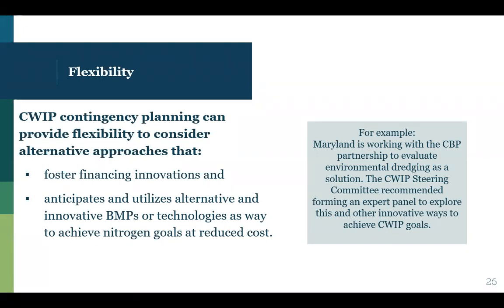Similarly, looking forward at potential alternative and innovative BMPs or technologies as a way to achieve nitrogen goals at a reduced cost. So BMPs that are currently under development or technologies currently in process that in the future may be available to us to achieve our Conowingo WIP nitrogen goals. An example of this is in Maryland, where, as I described earlier, Maryland is working with the Chesapeake Bay Partnership to evaluate environmental dredging behind the Conowingo Dam as a potential solution to the load reduction requirement.